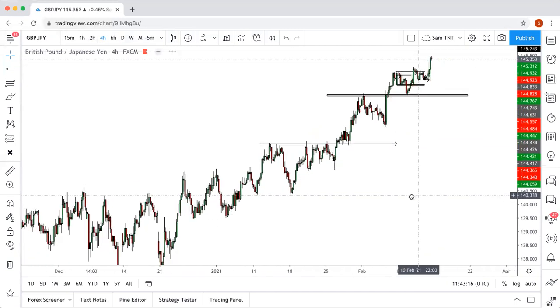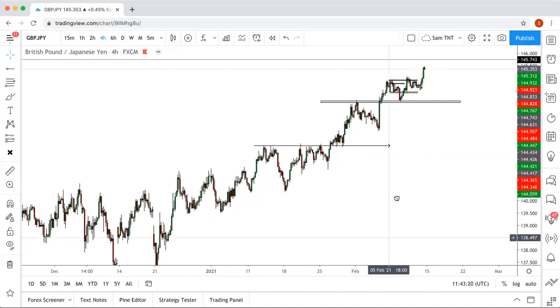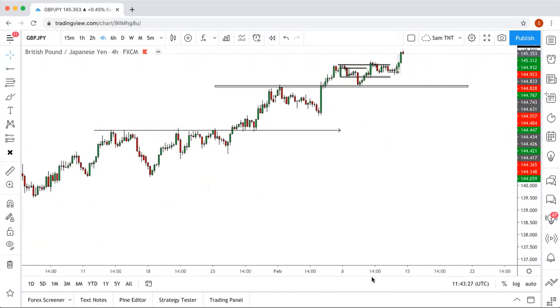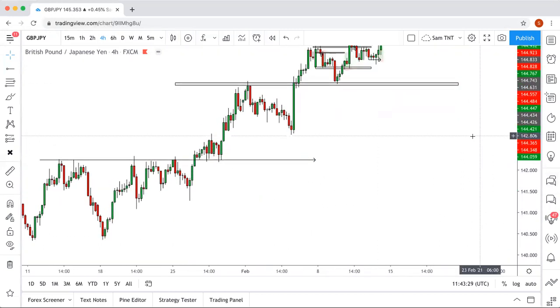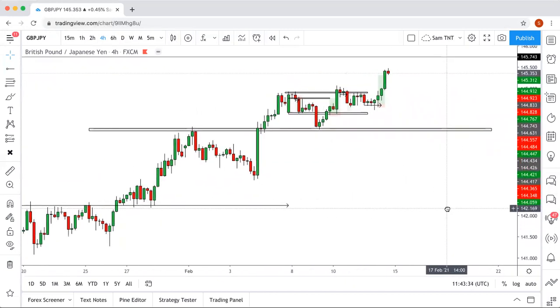You don't need any fibs, there's no trend lines involved really. It's just structure of the market. So as you can see, you've got highs, you've got double tops, you've got levels being broken and retested. You don't have to overcomplicate it with this pair. So, more recent price action.